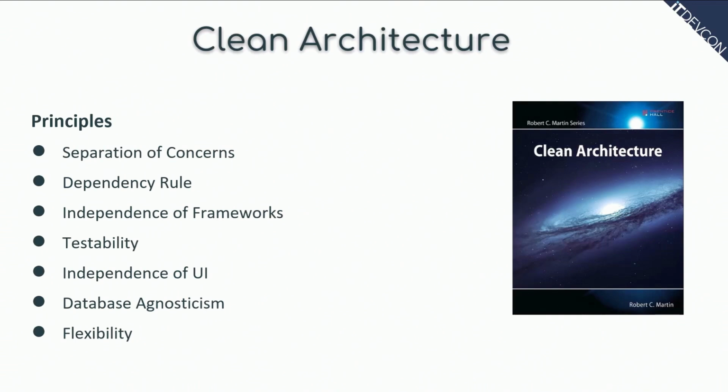Flexibility. The separation of concerns and the inversion of dependencies make the system more flexible, allowing for easier changes, extensions, and scaling. In essence, the clean architecture emphasizes the importance of keeping the core business logic pure and free from external influences. By doing so, the system becomes more maintainable, scalable, and resilient to changes in technology and requirements.